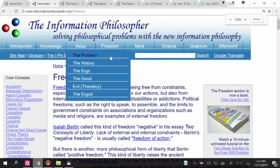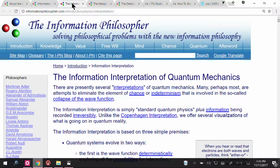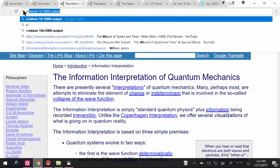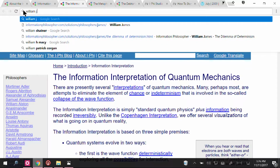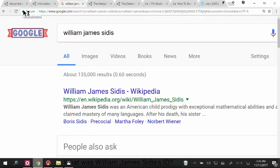Now, while I'm talking about Wikipedia and the great search ability that Google has given to us, I would just like to show you something. What if we put a search for just a particular philosopher? I'm going to enter here William James, for example. And this is a Google search for William James.